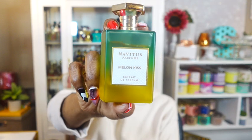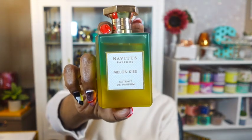Now, coming in at number 5 is Melon Kiss, in collaboration with Gabriella, Gabby Loves Perfume here on YouTube. I was really excited about this one too, because I don't own a melon-prominent fragrance. And as I was doing my research for honey, I discovered that this fragrance has honey in it. But this is a summertime fragrance. You could wear it in the spring, but it definitely lives up to its name, Melon Kiss.